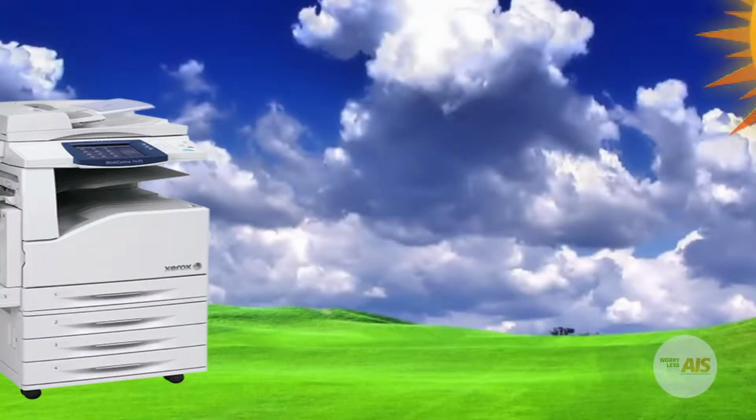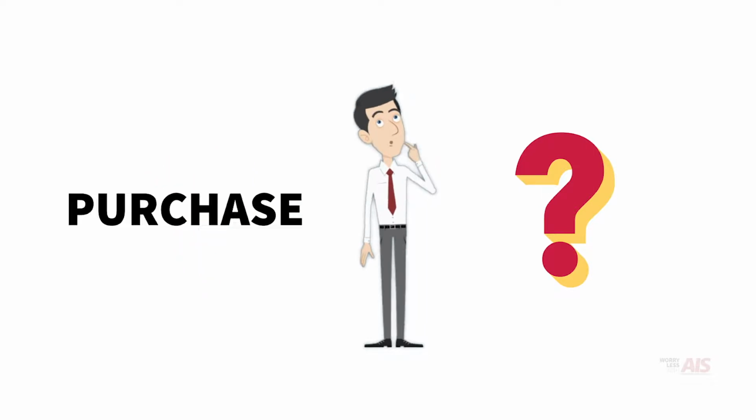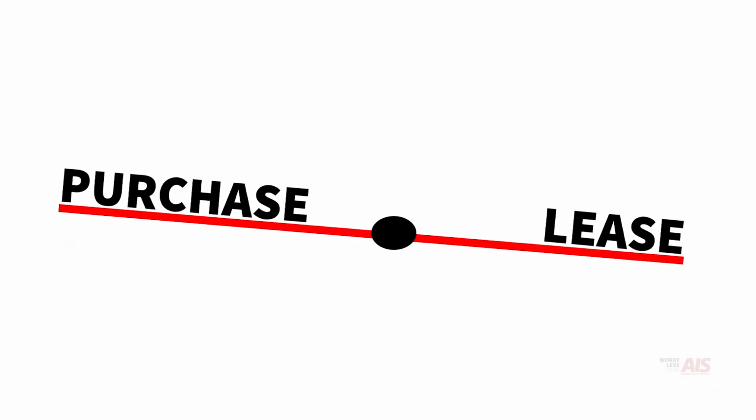Has your copier seen better days? Is it time for an upgrade? When your business is faced with a big decision like this, it can be challenging to decide if you should purchase or lease your office equipment. If you've been teetering on the edge of whether to lease or buy, you've definitely come to the right place. We're going in depth on the benefits of leasing an office copier and how your business can benefit the most by doing so. Stick around for some great and free information on office copier leasing.